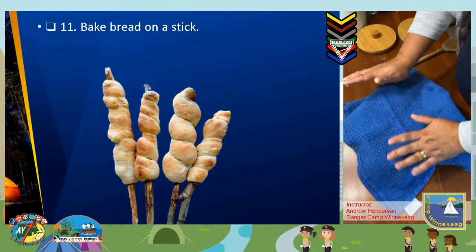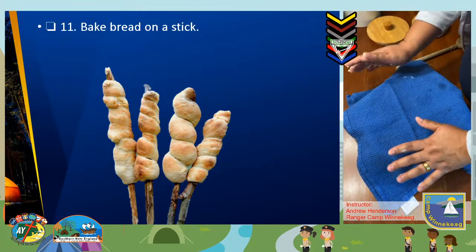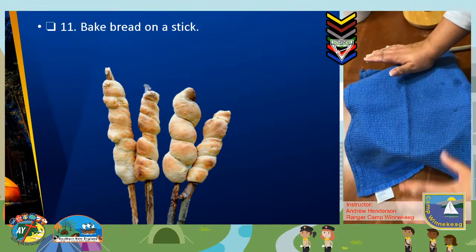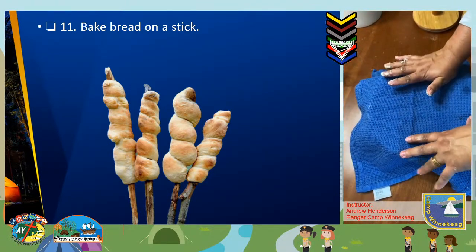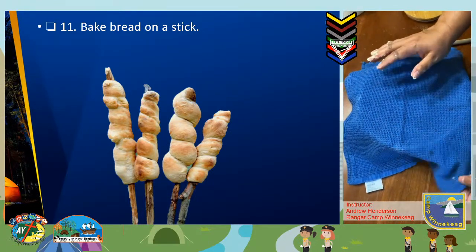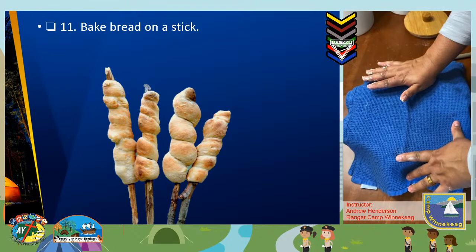So you might find yourself in the woods camping and it's a super hot day. You can set it close to a warm spot. I do not recommend putting it in direct sunlight because that could kill your yeast. You want the heat, not the sun. So put it in a nice warm spot, maybe near your fire, and let it rise, let it double. When it's doubled, then Andrew will take over and show you guys how to wrap it around the stick and put it over the fire.